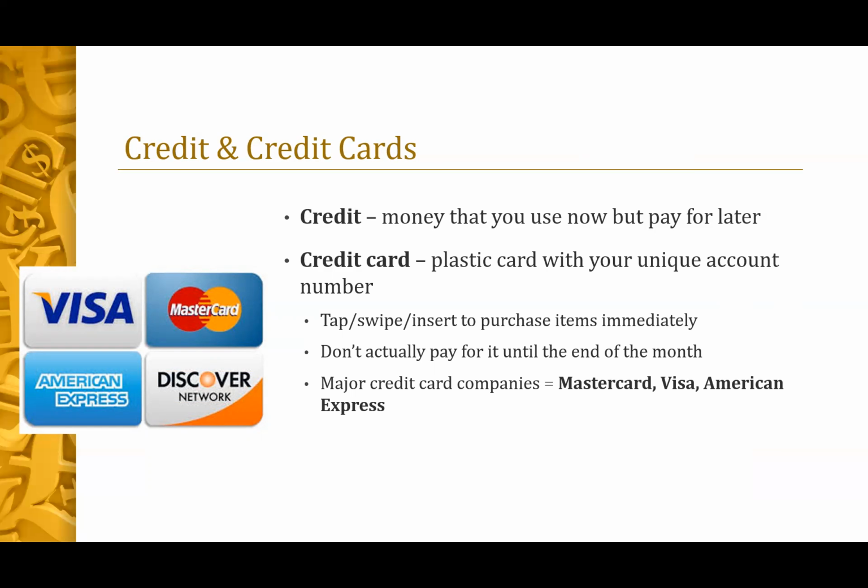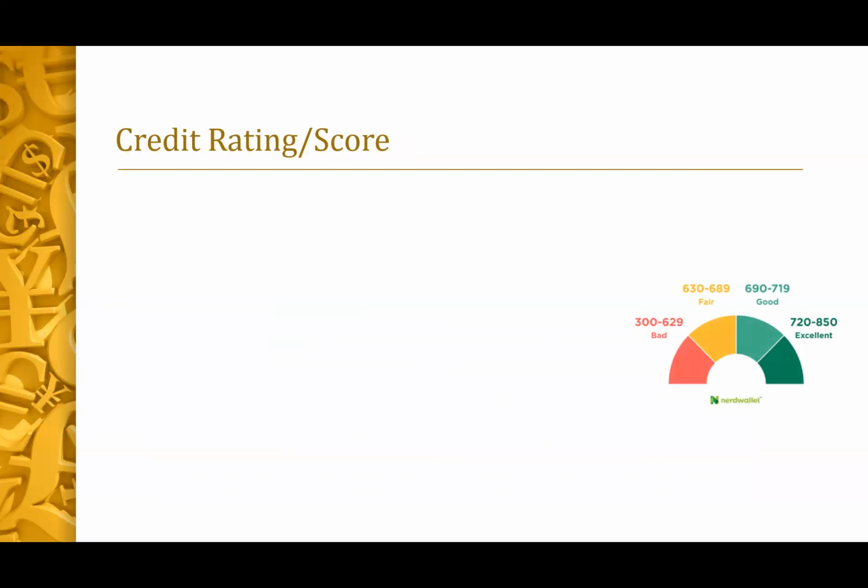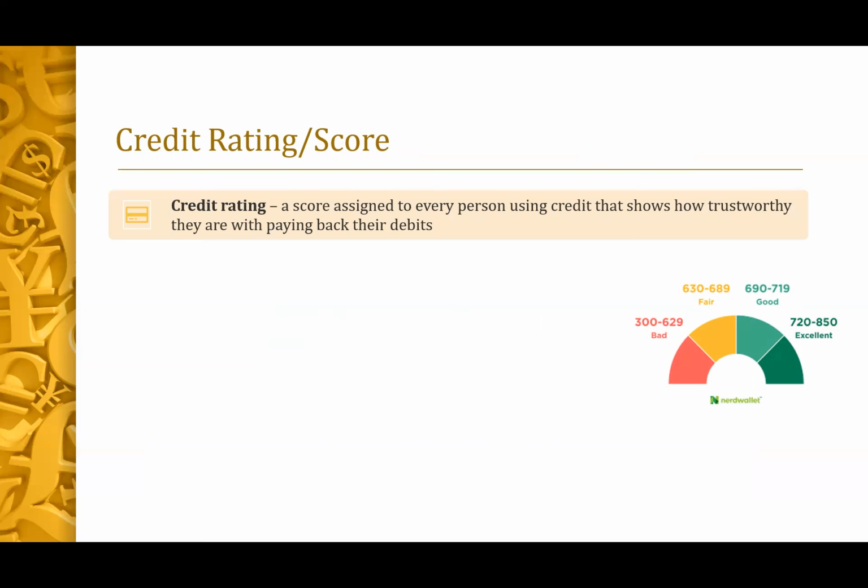You have to pay off your credit card on time or you risk paying interest and ruining your credit score. Credit cards can be super risky for this reason. It can end up costing you a lot of money. So what is a credit rating or a credit score?